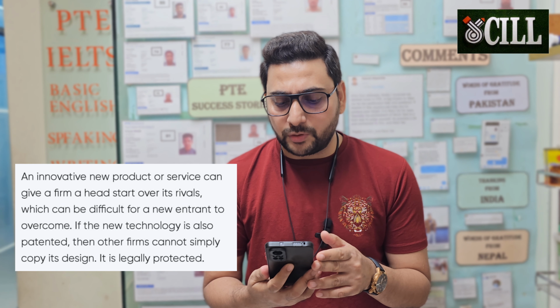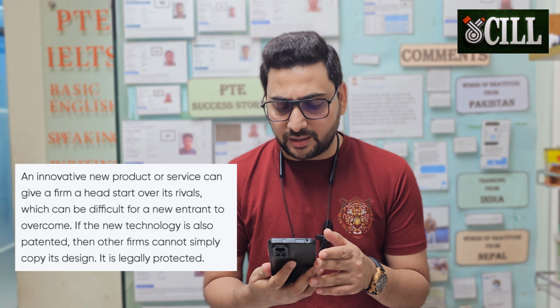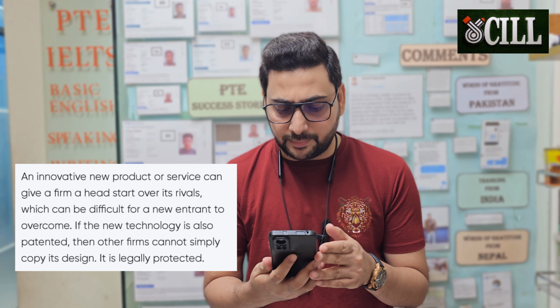For example, an innovative new product or service can give a firm a head start over its rivals, which can be difficult for a new entrant to overcome.